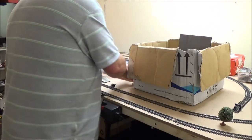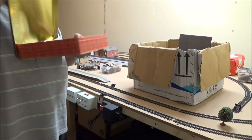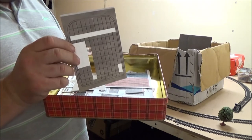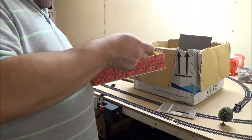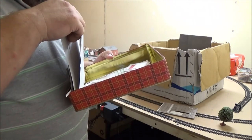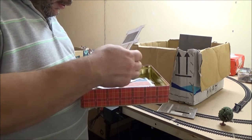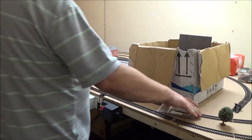Right, oh yeah, I said earlier about a tin of bits and bobs for buildings and whatnot. So we've got them here, see. I've got some like paving stones, I think. Some different wall textures here. Spare windows, doors. I think there's even some posters in here. If they're not in here, they're elsewhere. So I might be able to do something with these. Yep.